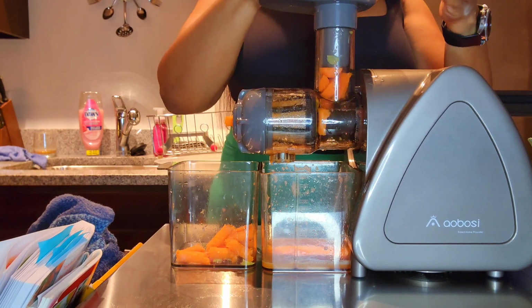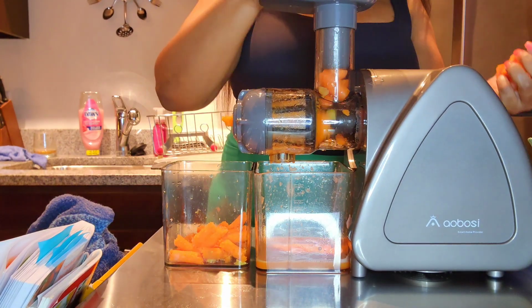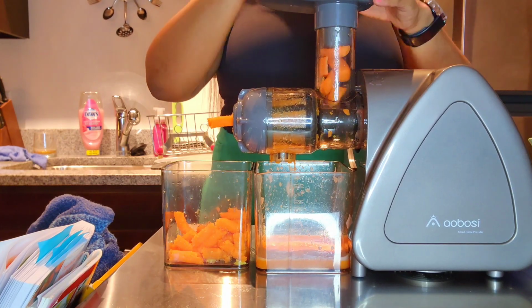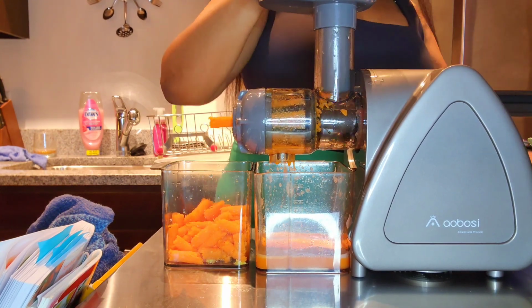Lastly, we have our ginger. Ginger is an excellent food for detoxing. It cleanses the body and helps to support healthy digestion. Ginger also has anti-nausea, anti-inflammatory, and antioxidant properties.